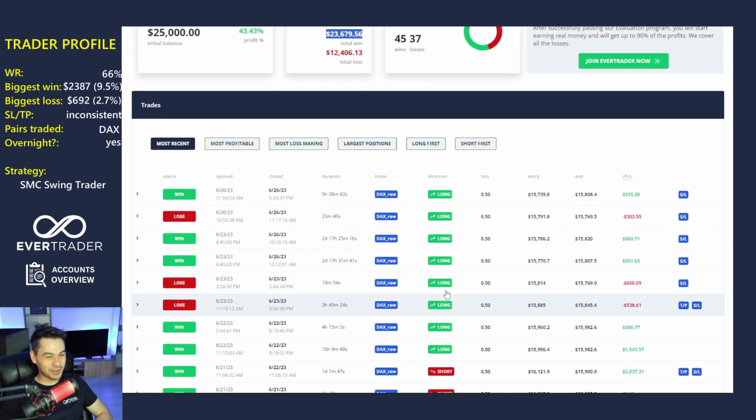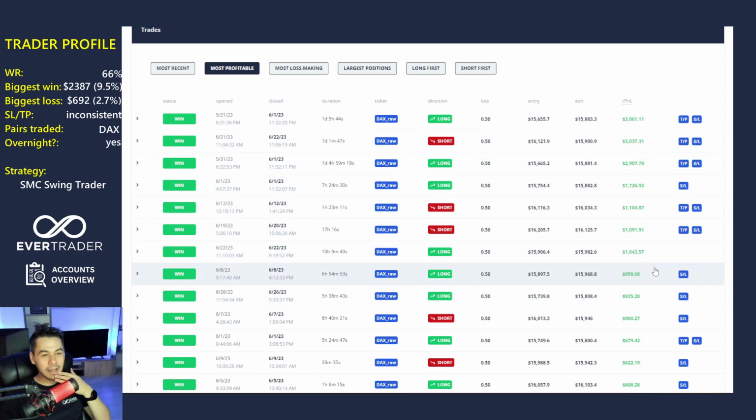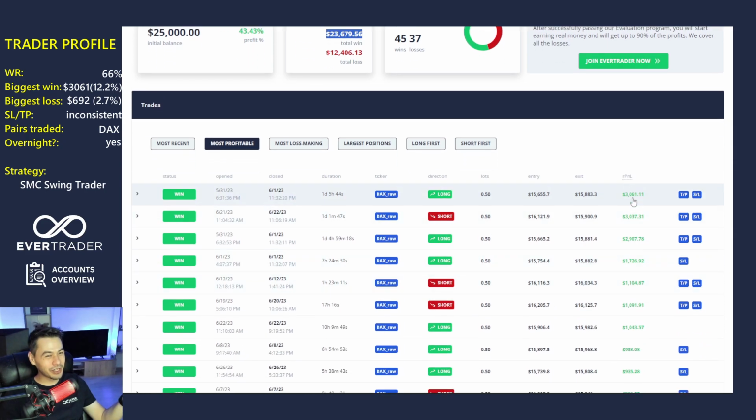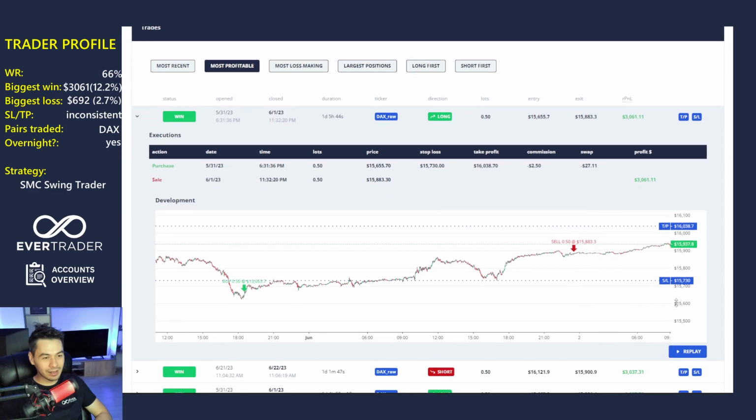Nothing really changed in terms of pairs traded, still DAX. And yeah, really, okay, I was expecting a $9,000 winner here, so we have numerous consistent huge bangers here, so 3,000, 3,000, 3,000, on a 25k account, guys, $3,000 wins. I know I'm stating the obvious, but that means 12% if I'm not mistaken, which is an insane amount. Still holding trades overnight, nothing wrong with that.